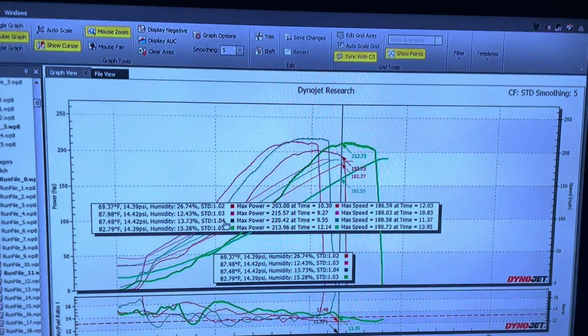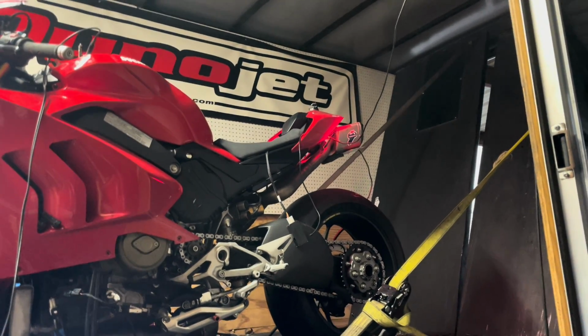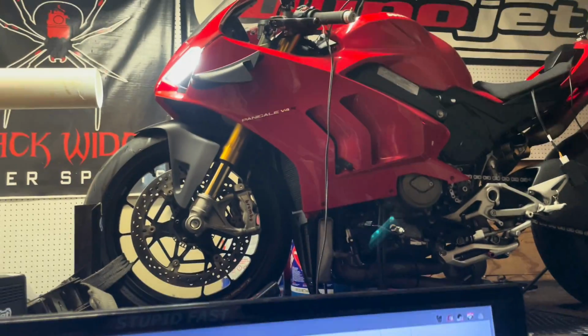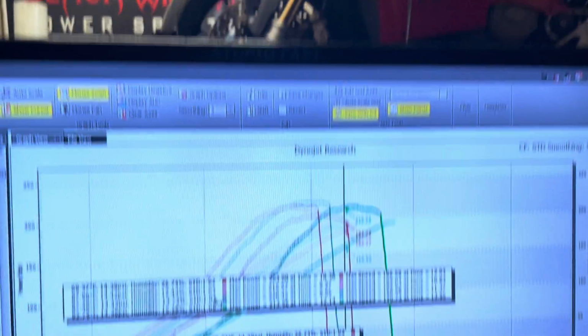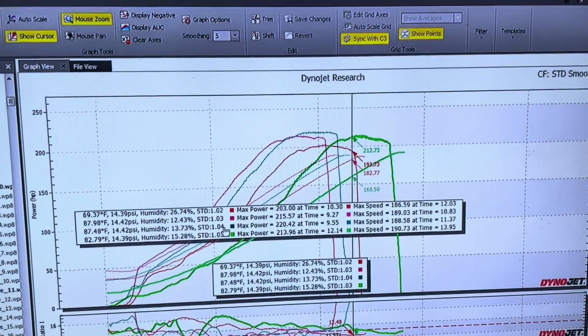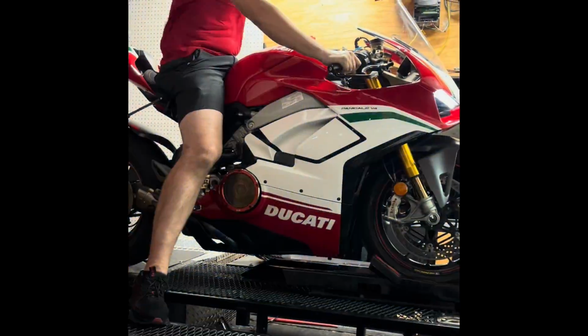It is tuned per cylinder. It is a Termignoni, or however the hell you pronounce that exhaust. Doesn't matter to me. It's badass exhaust. But motor stock. We shaved the oil pan, no oil pan hanging down below. But we tried some ram air. She doesn't really care about the ram air. Makes about 1 horsepower extra on that.